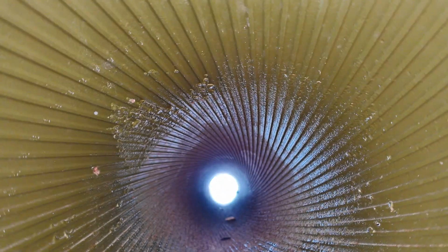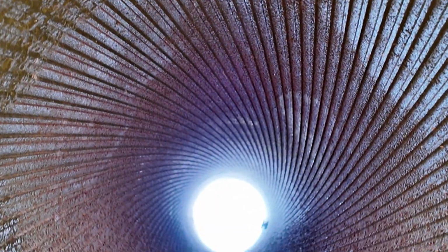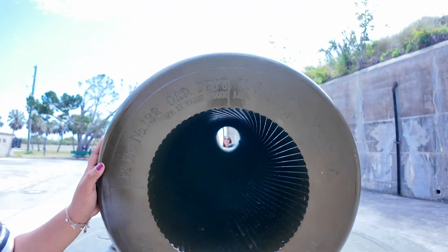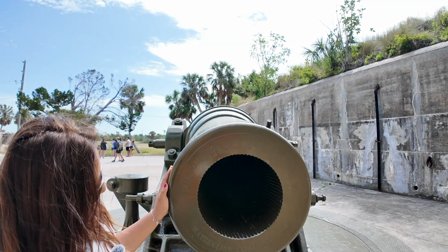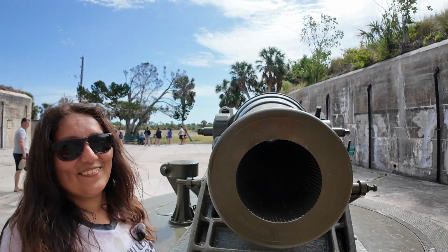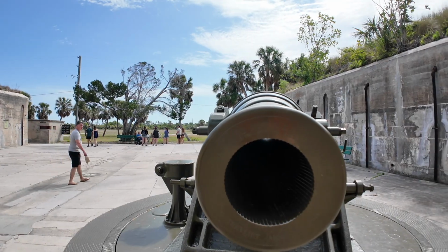Can you see him? Dang. Hey, look! Hold on, let me zoom in. There he is. Let me see. That's a good picture. Oh, wait, that's a good picture. Oh, wow. I'm gonna have to get my picture now.